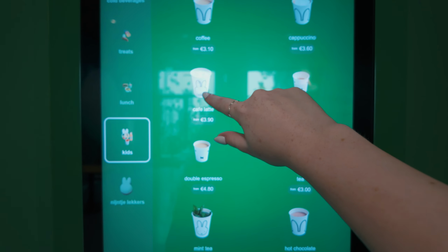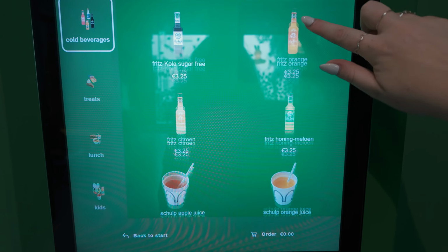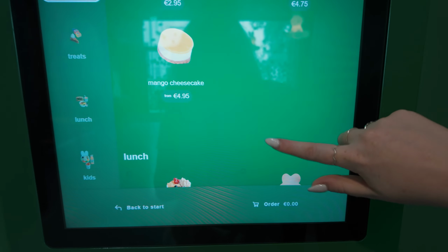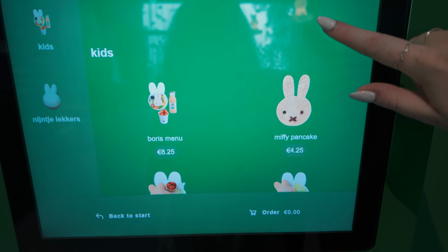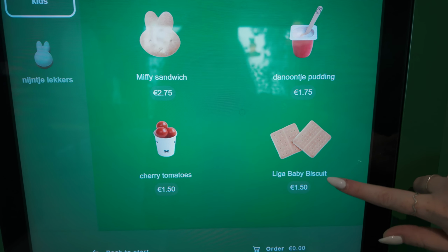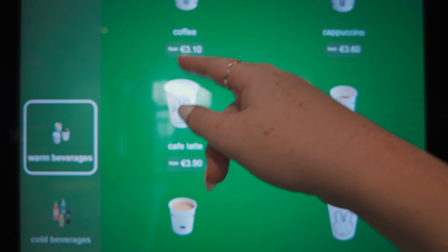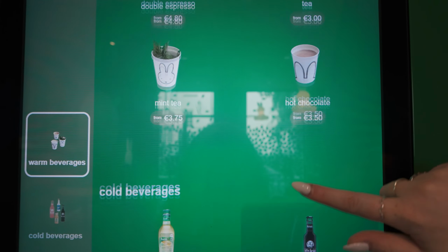Damn. Maybe I'll get that, but there's nothing special about it. Imagine you could get lit up at the Miffy Cafe. Oh. I already stuffed my face, so I'm not really hungry. I guess I'd get that if I was, but there's nothing even, like if there was a Miffy on it or something special, maybe. But for these prices and the fact that I'm already full, I don't think so.